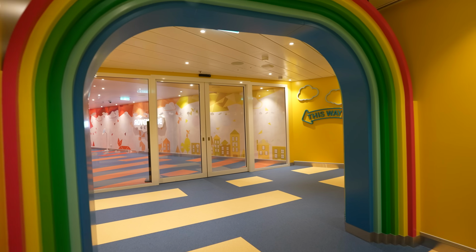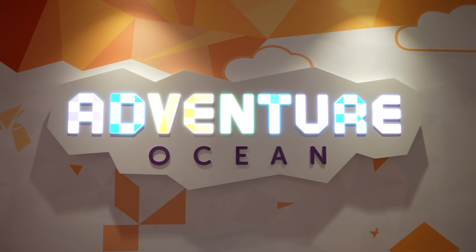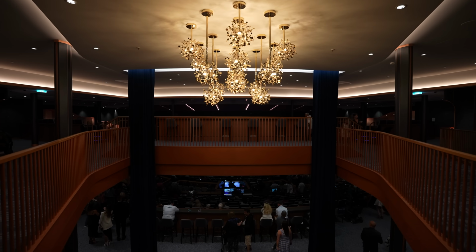And then they have Adventure Ocean Club, so they break it up from 0 to 2-year-olds, so that's where baby Koa goes in, so we kind of pop him in there just for the nighttime shows. Otherwise, he's with us pretty much all the time. And then Hunter goes from 3 years old and up, and it's kind of like Kids Club. She absolutely loves it. And then we have the Royal Theatre here.